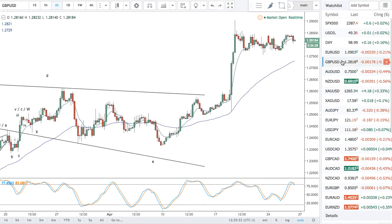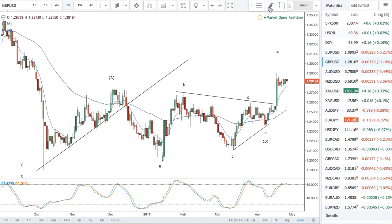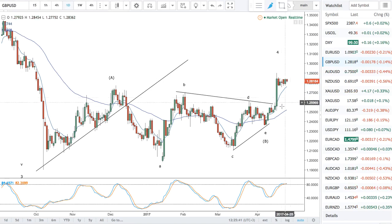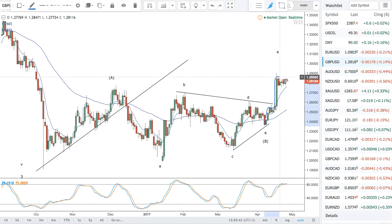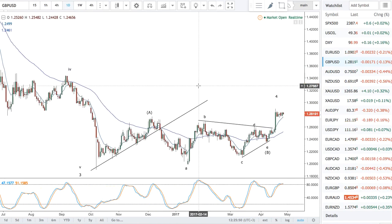But on pound US dollar on the daily, it's still set up here for one more high. This is just going in some sideways pattern here. So it's still set up for 1, 2, 3, 4, 5 and to turn over. So see if that materializes. Like I said, no bullish option on this. I don't really know what that could be.